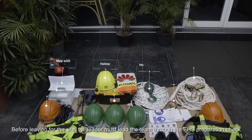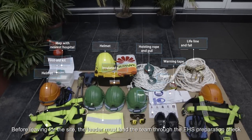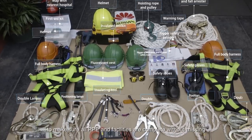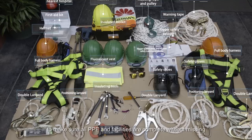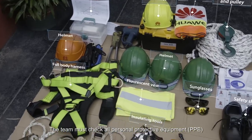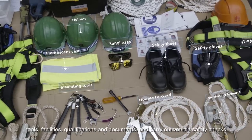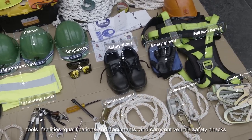Before leaving for the site, the leader must lead the team through the EHS preparation check to make sure all PPE and facilities are complete without missing. The team must check all personal protective equipment, PPE, tools, facilities, qualifications, and documents, and carry out vehicle safety checks.